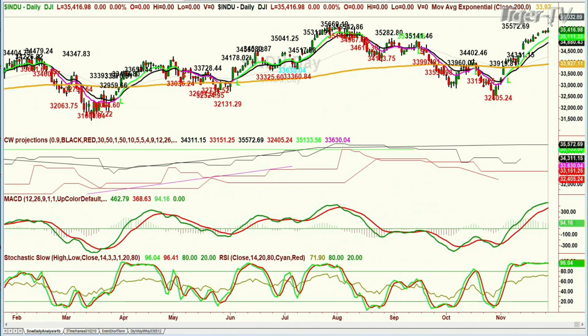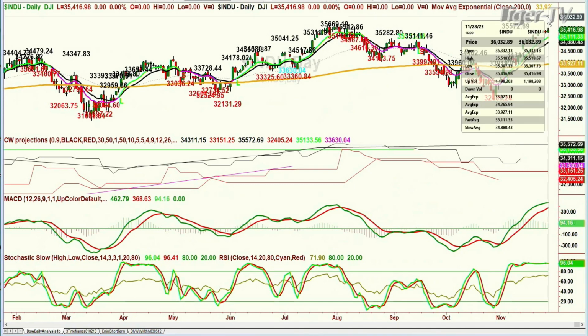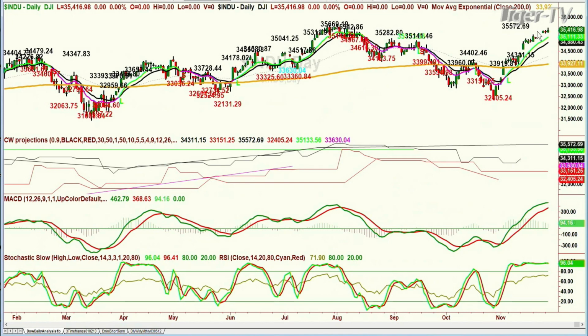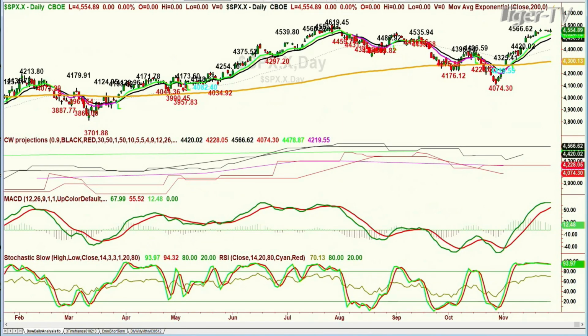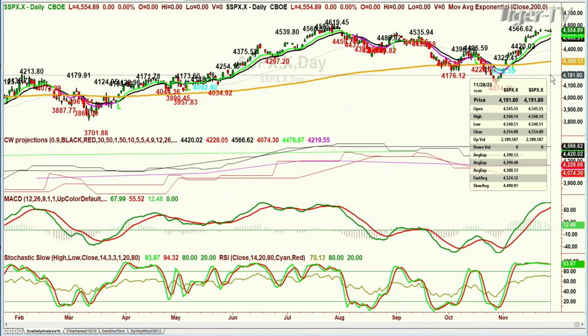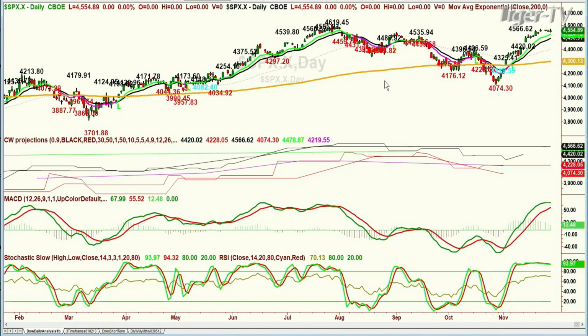It went to a high yesterday of 35,518. So we're very close to some kind of resistance levels, but that doesn't mean to say it has to stop there. If you look at the S&P, these are Chapman Wave automated levels. This is the daily chart, 45.66. It went a little bit above that, to 45.68, and 43.68.14 was the high yesterday. And pre-market, the S&P futures up 24.